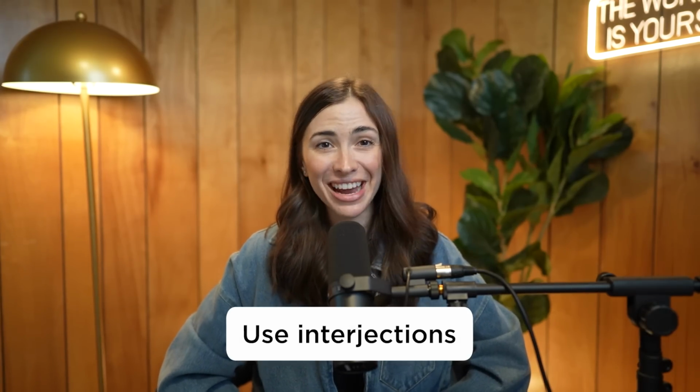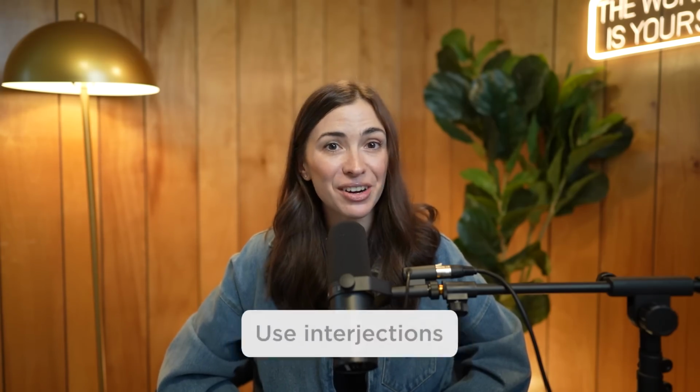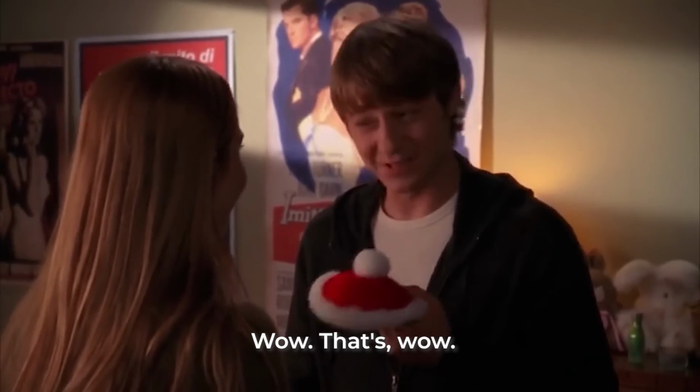My third tip is actually my favorite tip, using interjections, and I love using them just because they make my life easier. By adding interjections, you sound more American, and sometimes it even gives you this extra half of a second to think about what you're gonna say next. A very simple example will be, wow, that's amazing. Wow is an interjection here.